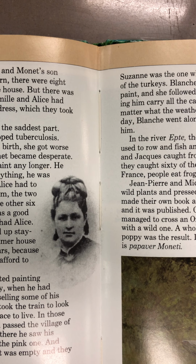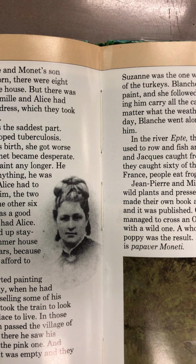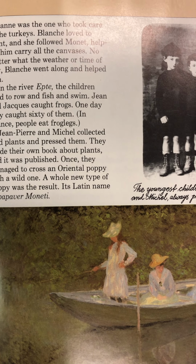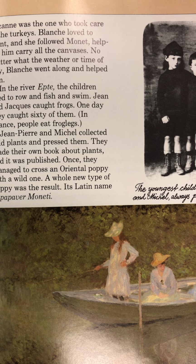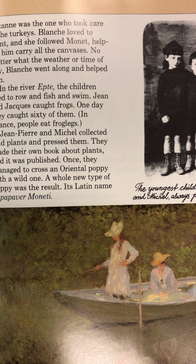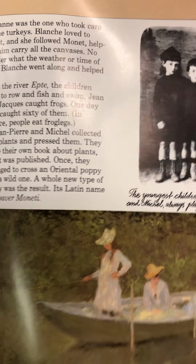Now comes the saddest part. Camille developed tuberculosis. After Michel's birth, she got worse and died. Monet became desperate. He couldn't paint any longer. He couldn't do anything. He was so unhappy. Alice had to take care of him, the 2 babies, and the other 6 children. It was a good thing they all had Alice. They ended up staying in the summer house for several years because they couldn't afford to live in Paris.